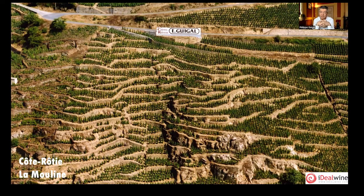And last but not least, but this is unfortunately bad news to finish with, La Mouline is a small vineyard. So what you see on this picture in front of you is precisely 1 hectare. And 1 hectare means 5,000 bottles. So if everything goes well, no frost, no hail, we produce 5,000 bottles of La Mouline every year. And as you can imagine, it's a little nightmare to sell these 5,000 bottles all around the world to the different customers, because we have a little bit more demand than what we can produce.